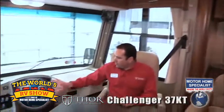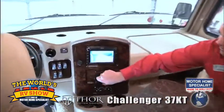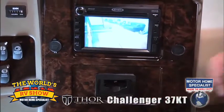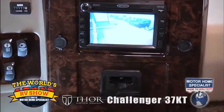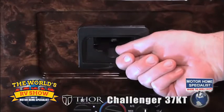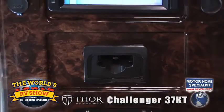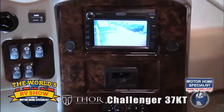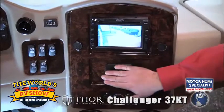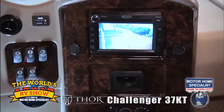Couple other things on the front dash here. This here is going to be an iPod docking station, which comes standard. There's actually adjustments or different little things that go in here. So if you have an iPhone, an iPod, a Nano, whatever size Apple system you have, it's a charging station too. So you can plug it right in here. If you've got your iTunes on your iPhone, you can run the music straight through the surround sound system and also use it as a charging station. This is something that you really don't find in any other coaches, and it comes standard on the Challenger product.